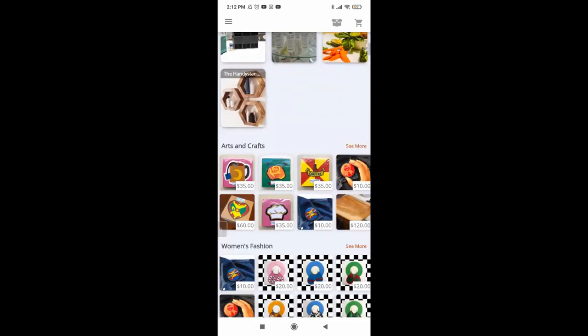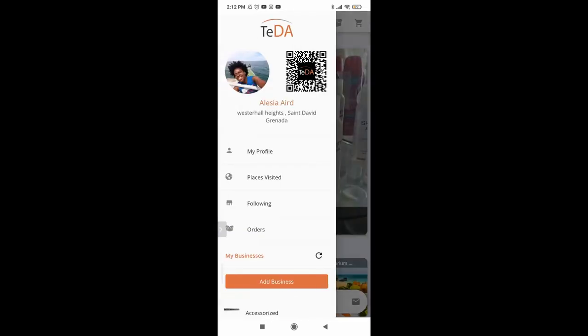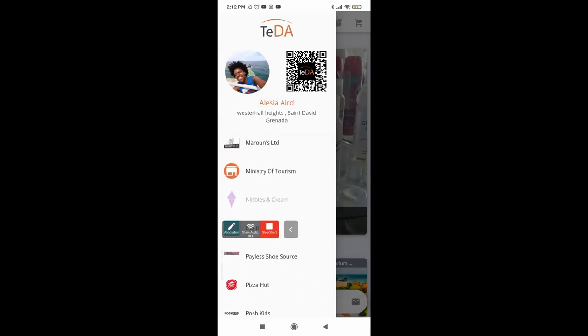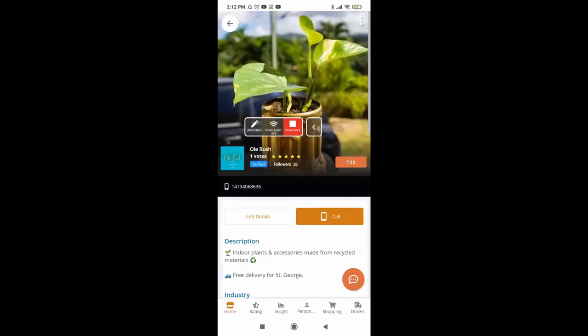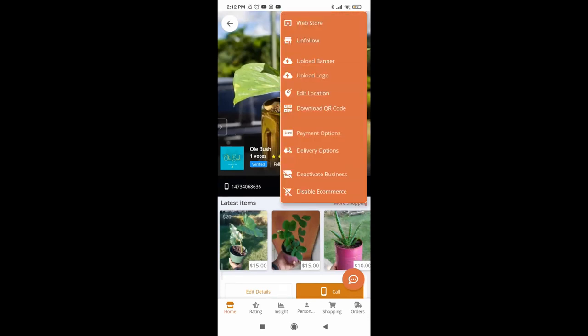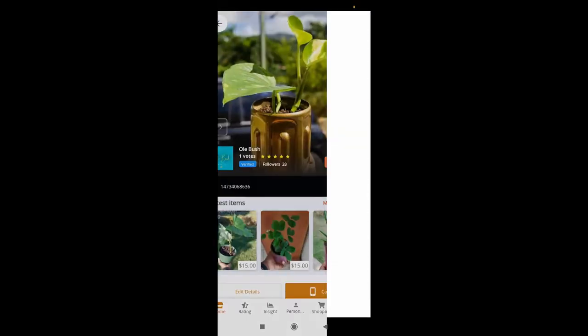Now also what we're working on, actually, before I go to that, we have also created the web version. So this is the app. If we click on the three dots on top here, it says web store. If you click on that, you can copy your link and share it with people, or you can click on go to web store.